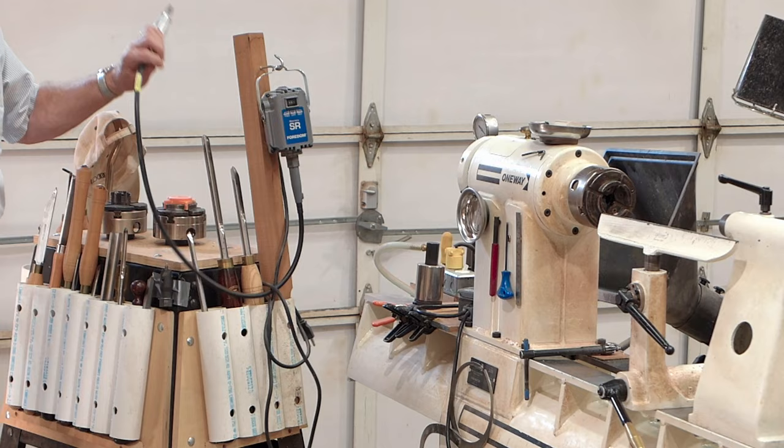Wood storage. I don't keep a lot of green wood in the shop. I believe my philosophy is that there's more wood than I can turn in a lifetime, so I won't turn cracked wood. If I bring a piece of wood in here and it cracks and I can't do something with it relatively quickly, I get rid of that piece of wood.